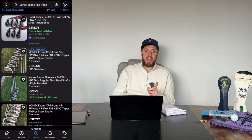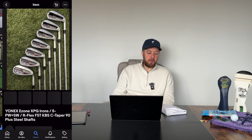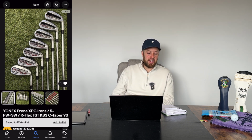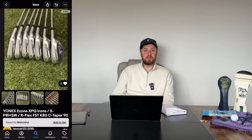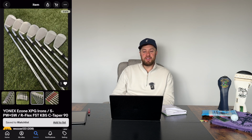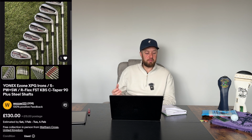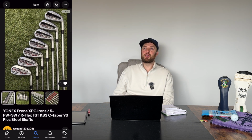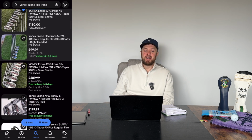This next model, I can't believe it, actually, I'm tempted to buy them. If these aren't gone by the end of today, I'm going to buy them. It's the Yonex E-Zone XPGs. I don't know if this guy's lost it. He's got them up at £130. Buy it now. And there's a couple of other sets on there, and they're like £200 to £250. So I just don't know what this guy's thinking, because they're absolute pearlers. They're in amazing condition. I'm so tempted to buy them.